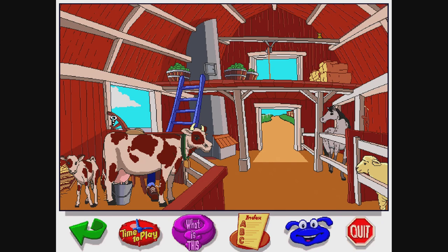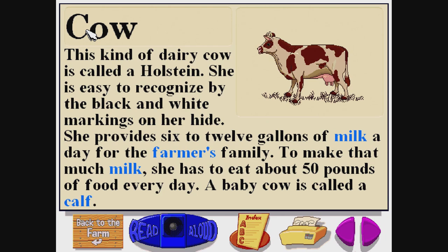C-O-W. Cow. This kind of dairy cow is called a Holstein. She is easy to recognize by the black and white markings on her hide. She provides 6 to 12 gallons of milk a day for the farmer's family. To make that much milk, she has to eat about 50 pounds of food every day. A baby cow is called a calf.